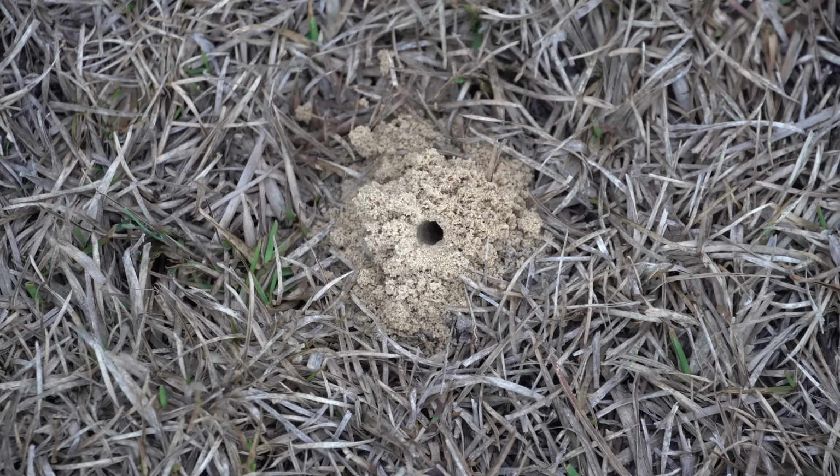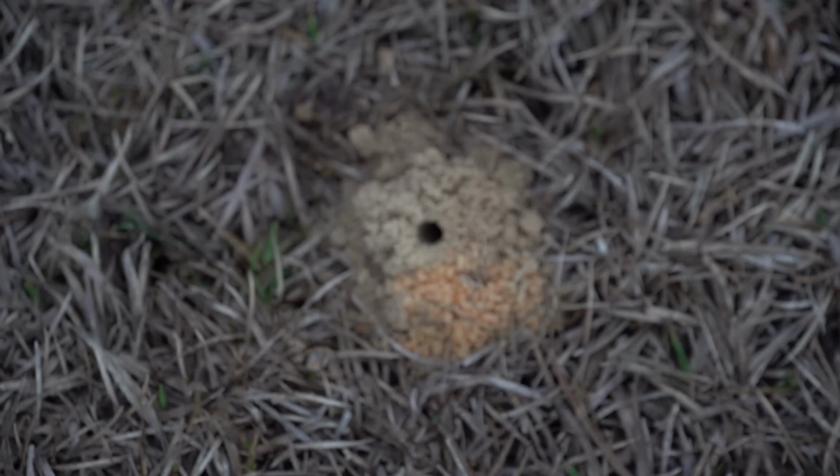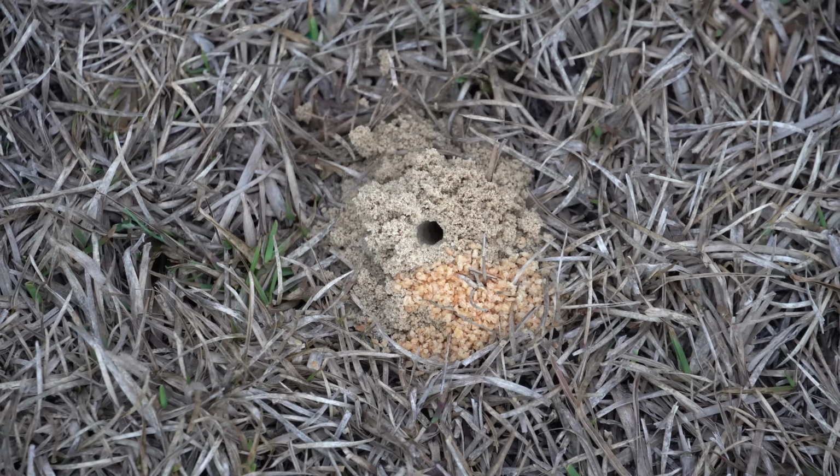So what I do is once a week I take a walk around my entire yard and I search for any ant hills that may have slipped through the cracks, and I put about 1 teaspoon of the granules next to the ant hill. And the best time to do this is first thing in the morning when the sun rises, because ants are most active in the morning.